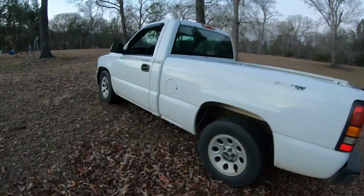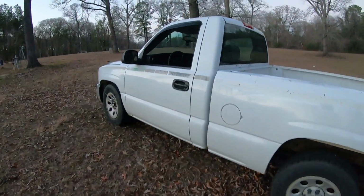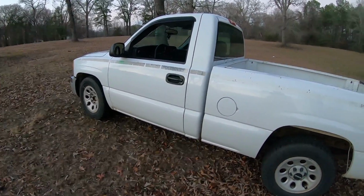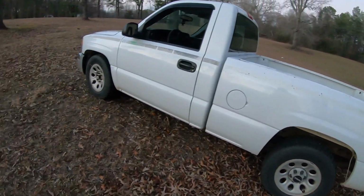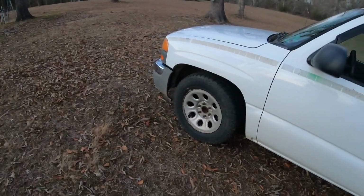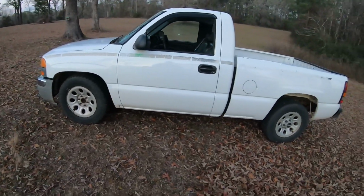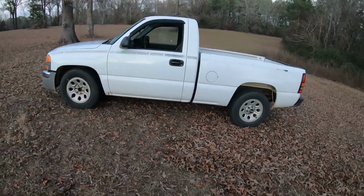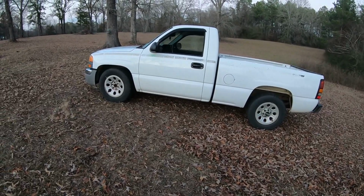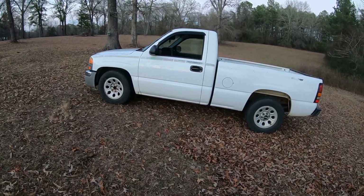All right, guys, really quick. I'm kind of running out of daylight for tonight, but here's the new project. It's a 2006 GMC single cab short bed. It does have the 4.8 in it, like I was saying, but I just wanted to give you guys a quick glimpse. This video is going to be short because I've had to rush everything today because we got Lone Star Throwdown in the morning.